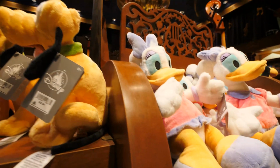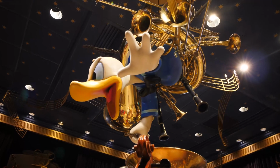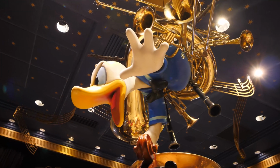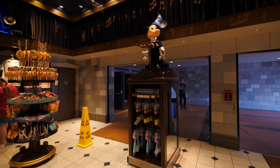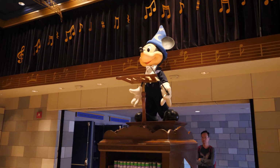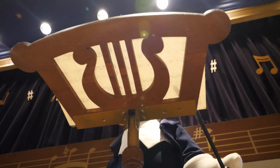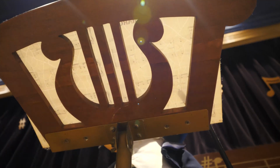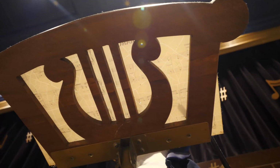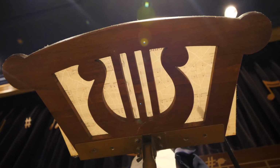Now, I know you're probably in this gift shop all the time trying to buy Daisy or Pluto merch or look at the really fun Donald, but if you look over at music director Mickey, his sheet music on his stand is the actual sheet music from the ride itself, from the main intro and outro song. This song that I'm going to play really sped up so I avoid copyright issues.